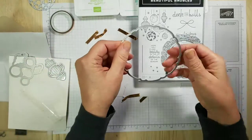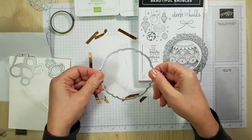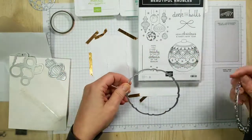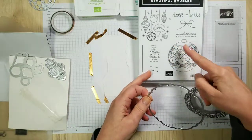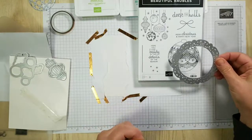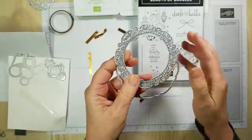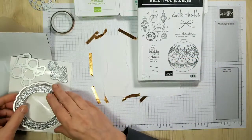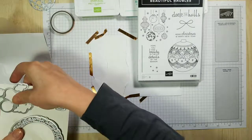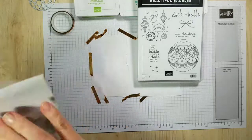Anyway, you also get this large die, which is lovely because you can get a lot of goodies in here, including this really pretty bauble. We're going to be using this on the inside of the card. And then this die is really detailed. Haven't used it yet either, so this is exciting. But I will be using this set again on Friday at my 10 a.m. live video.